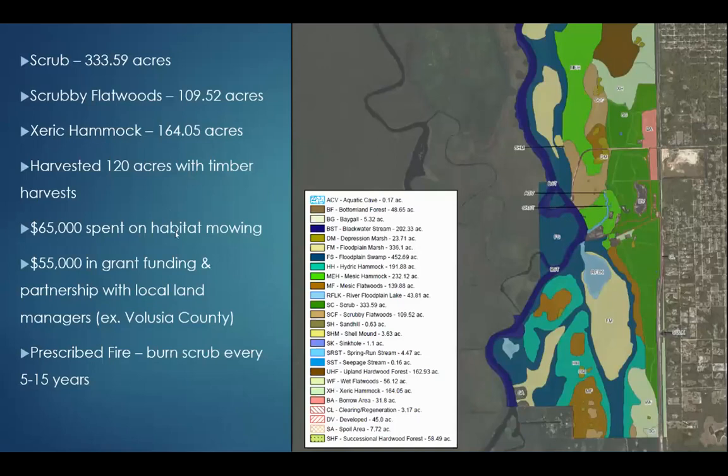That's habitat that, based on historical records, used to be scrub, but because it's been fire suppressed for so long, the oak trees have fully grown in. They've created a canopy and they've shaded out the ground underneath it. And now it's become a dry hammock instead of a scrub. So the scrub jays really don't occupy it, and they very rarely even hang out along that edge.